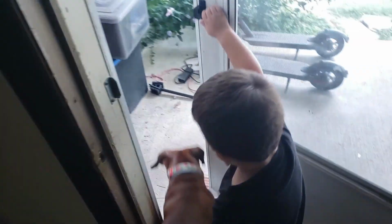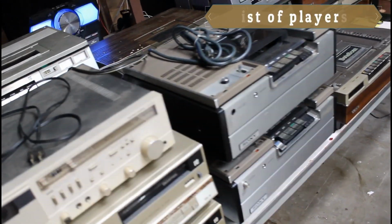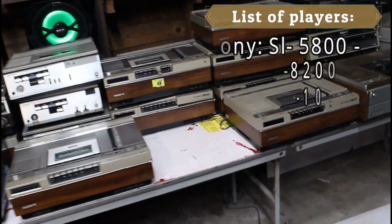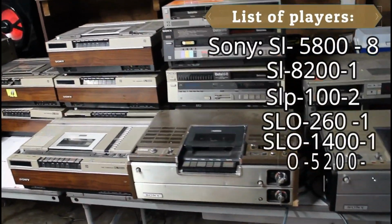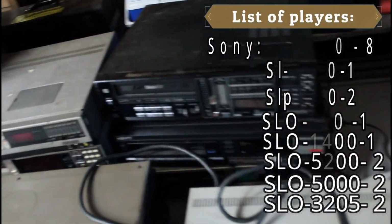There we go. Okay, let's wrap this up. I want to show you guys the sheer amount of beta tapes and beta players I got. On the right hand side, I'll have them going down by model and how much I have of each model. It is amazing how many I acquired, and I have close to or over an estimated 43 players, and there may be one or two in there that I've missed, but that's just the beta players.